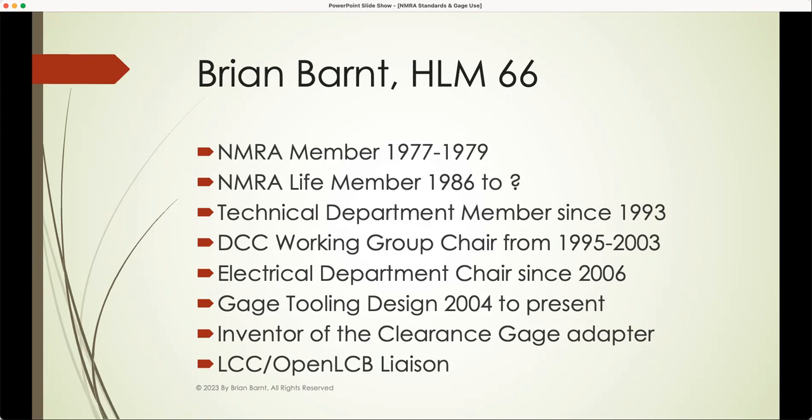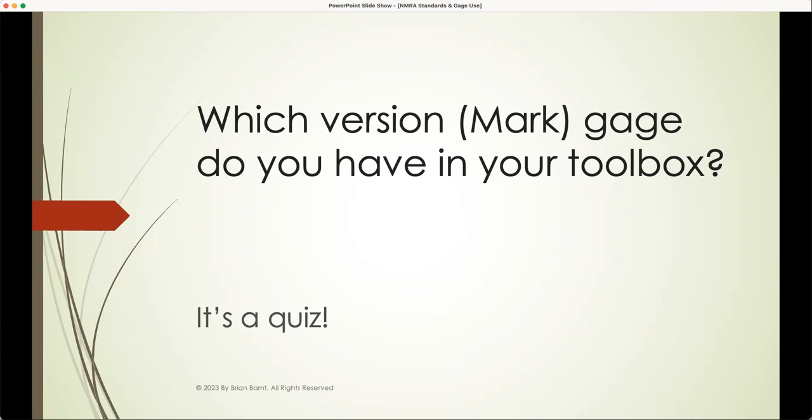I have a couple questions for the audience. And I know Jim had his gauge there. What mark gauge is that? Right on the front, it'll have a mark three, a mark four, 4B. What gauge is that? Mine's 4B. Got a six. I got a two. A six would be an N gauge, a mark two.